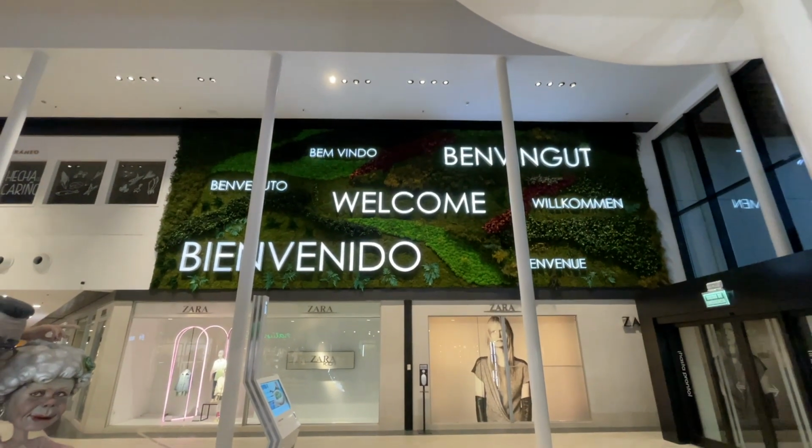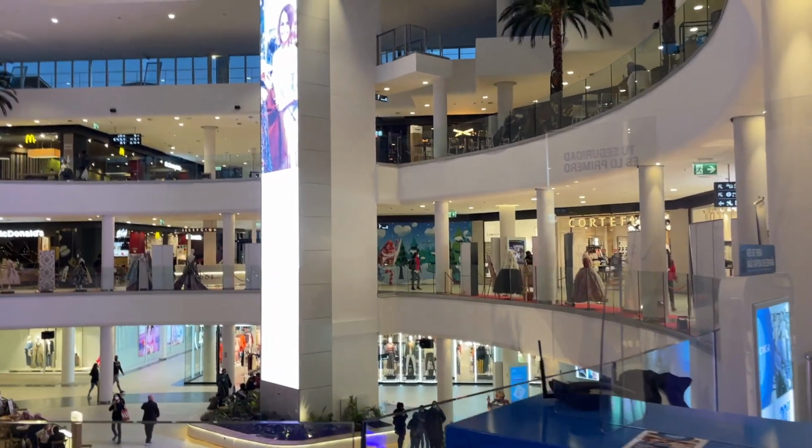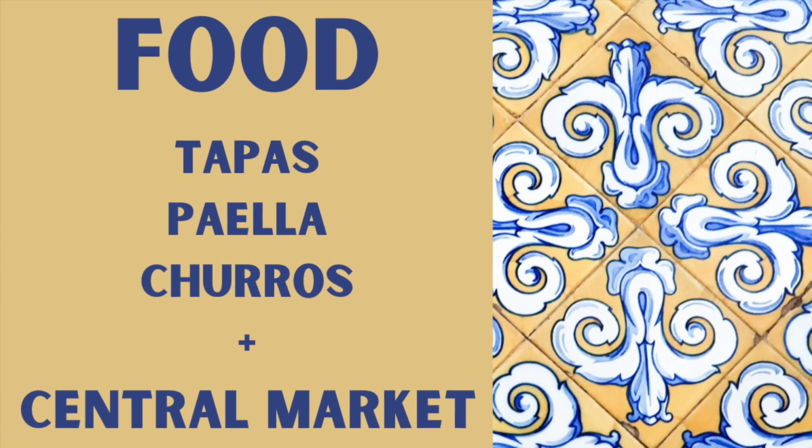There's a mall right across the street from the City of Arts and Sciences. So once you're done there, you can do some shopping and grab a bite to eat in the mall. Let's now get into some of the amazing Spanish foods we ate in Valencia.